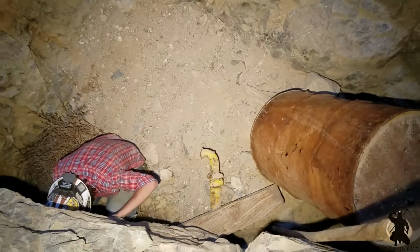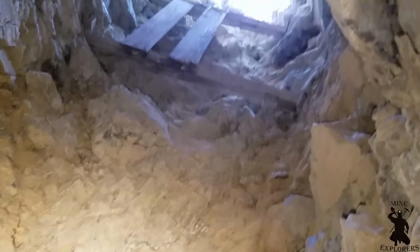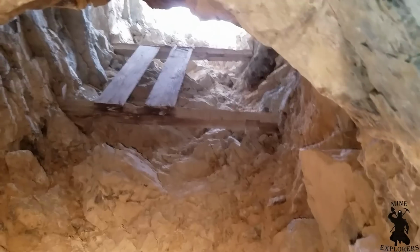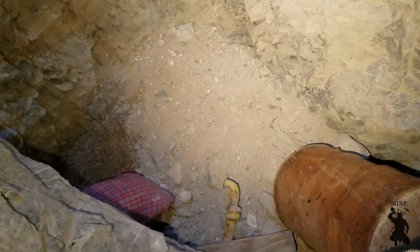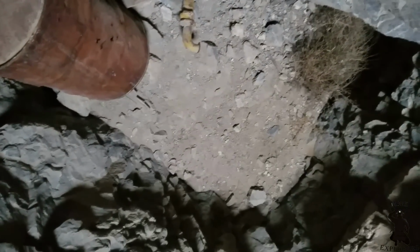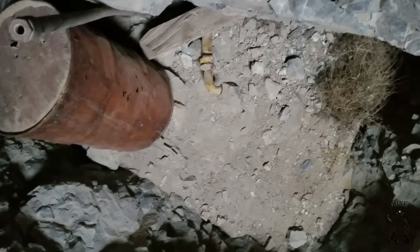Before we do that, did you see all these drifts going off to the right back here? I think we should go finish those. Oh, this had a thing. Can I just check this really quick to make sure it doesn't dead end? Yeah, go ahead. Check it out. Give me a second. Does it keep going? Oh yeah, it keeps going. There's artifacts and stuff.